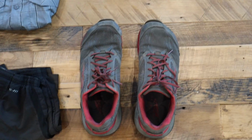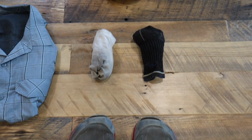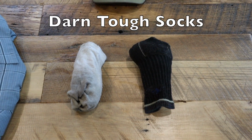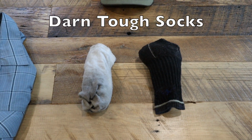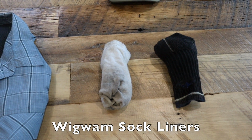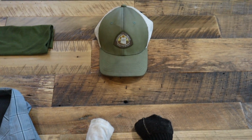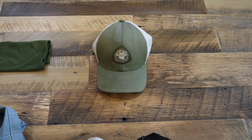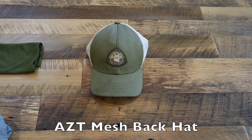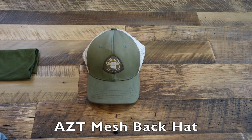On up, we have the socks that I always wore, which were a pair of Darn Tough merino wool socks. And I ended up finally picking up a pair of sock liners. I did start the trail without sock liners, but ended up deciding to switch to them. And then last but not least is the hat that I wore for all 2,652 miles. That is my Arizona Trail mesh back hat, one of my favorite hats that I do own.